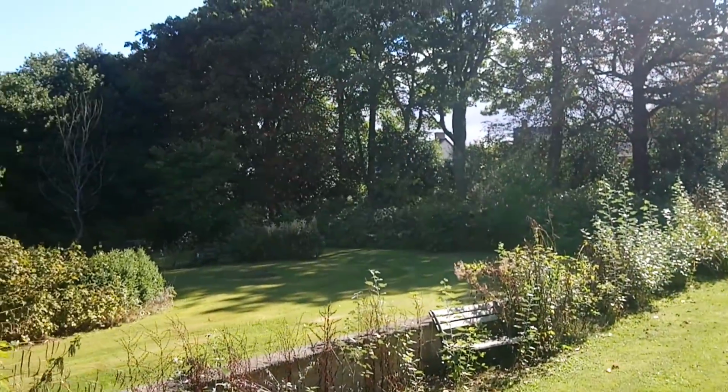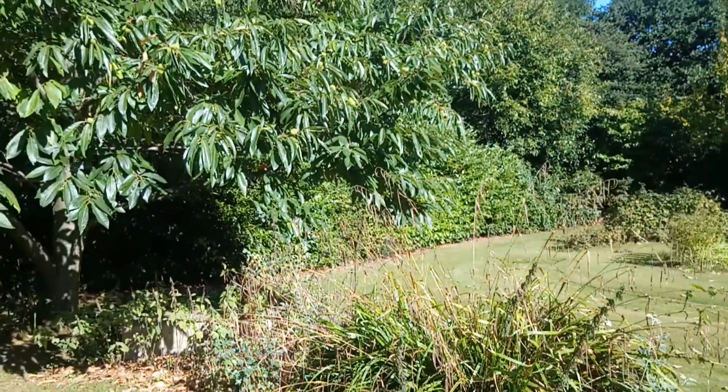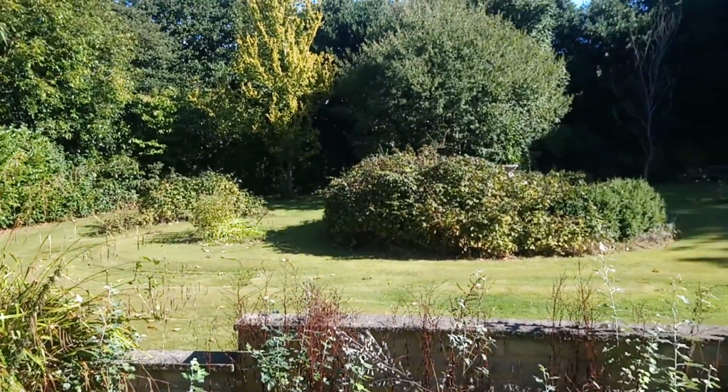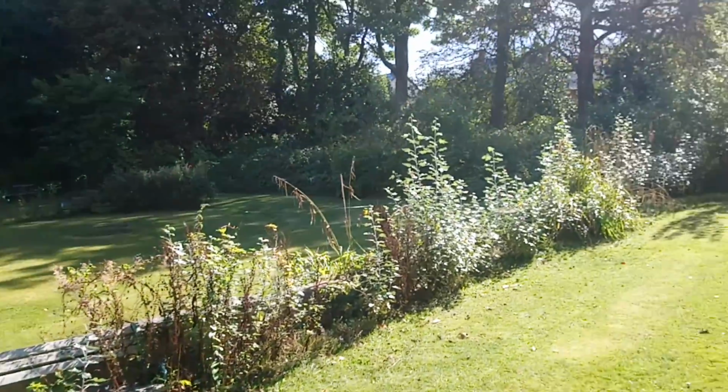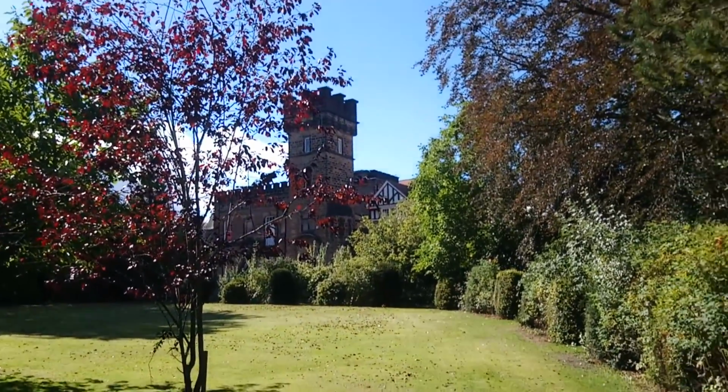And just after where my great-grandma and great-grandad used to live, there were stables to the left. This house is built there now, but the stables have been converted into apartments, flats. Quite a long time ago actually.